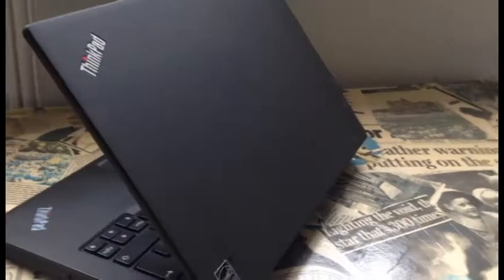Today I'll be looking at the Lenovo ThinkPad X250. This is a business laptop that came out in 2015 for a price of £699. They can be found for around £150 to £200, so they make a very good budget laptop for school and maybe some possibly light gaming.